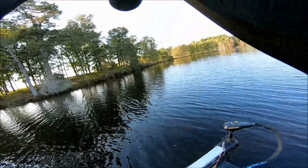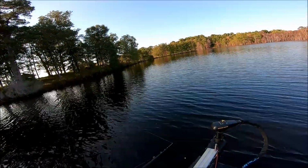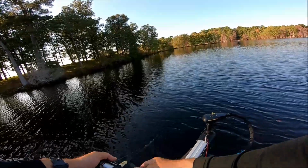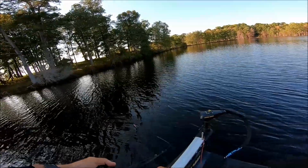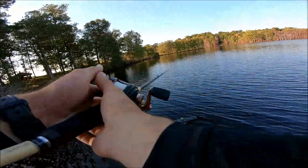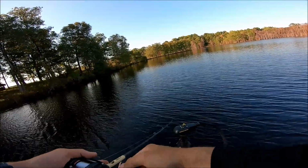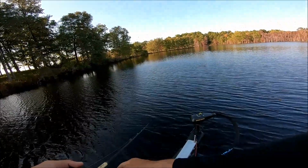All right, so we pulled up to this new spot, and I'm going to fish it with the popper. This pocket we're going to go into is typically a good pocket spring and fall. The shad tend to group up in here and get pushed up in here. And the way the wind is blowing, it should have them pushed up in here pretty good, but I don't know, with these conditions and the way the fish are biting, it might still be pretty tough.